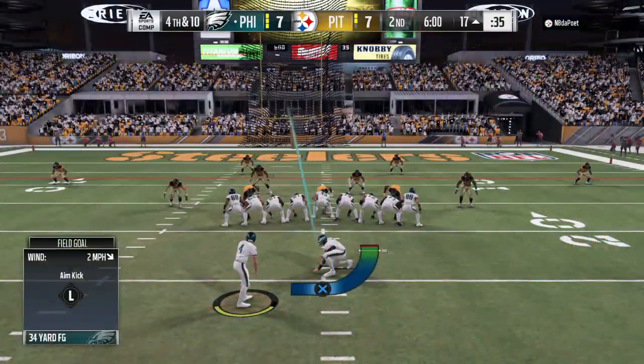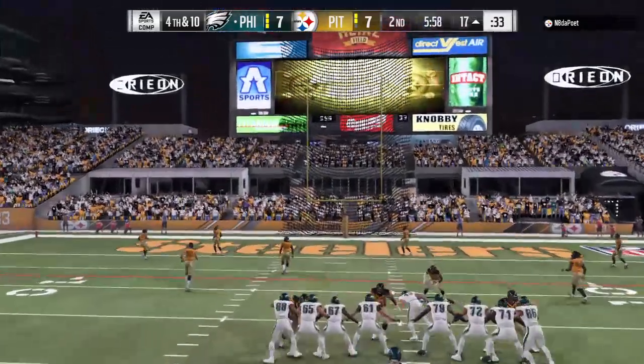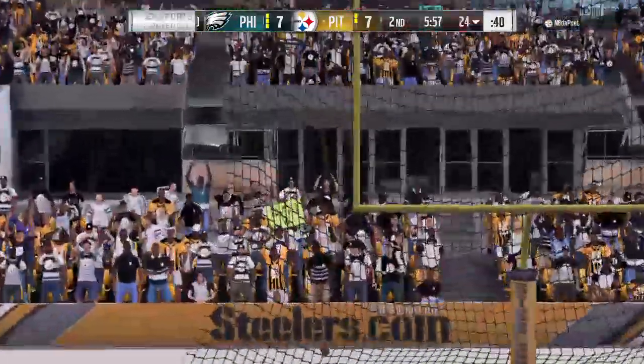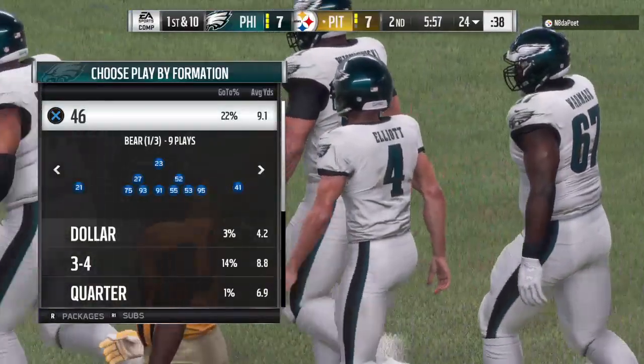And the first play will be a field goal try. From the right hash, just a 34-yard attempt. And he missed it. It's no good. And this game will remain tied here in quarter number 2.